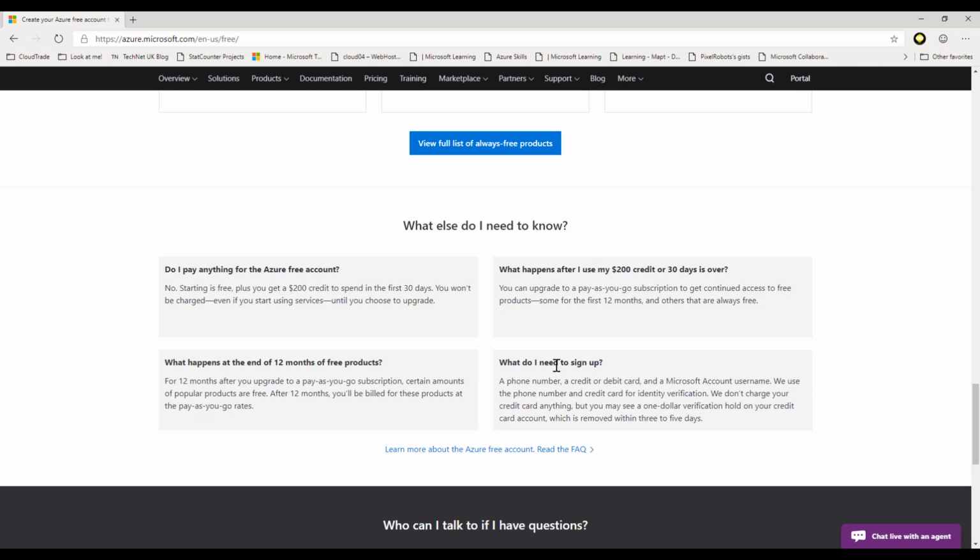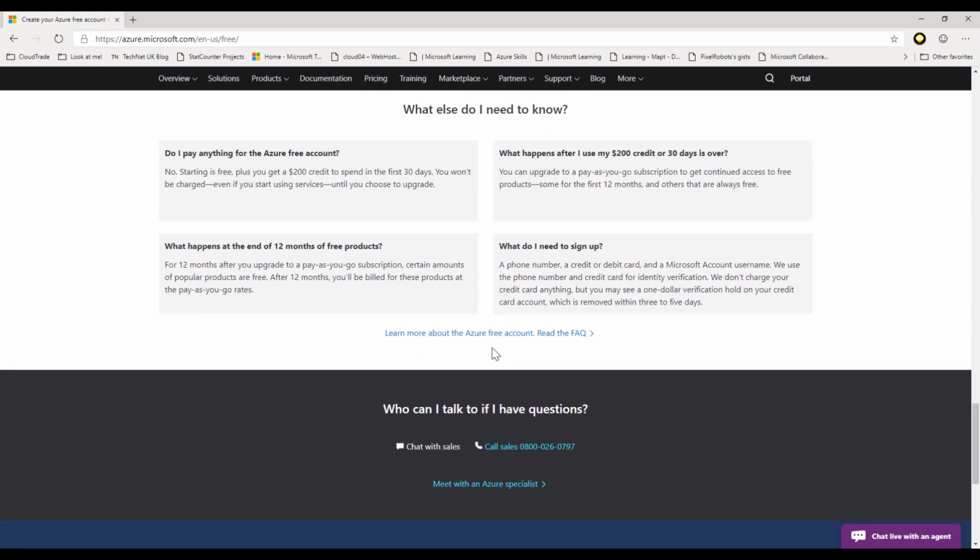It's got information about what you need to do, what happens after the 30 days. So after the 30 days, you get upgraded to a pay-as-you-go account. So when you do sign up for this free account, you will need to put in your debit card, credit card details because it automatically does get upgraded. You can put spending limits on your Azure subscription, so make sure you do that so you don't get a nasty bill. But seriously, if you want to learn, this is the best way to go.